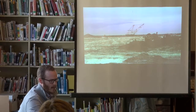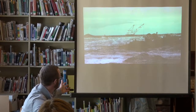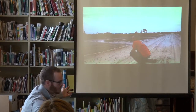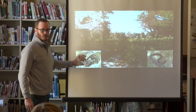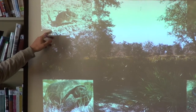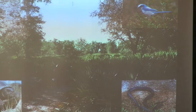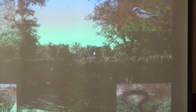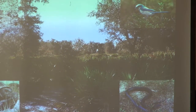All right. But why do we really care? I mean, it's just a habitat, right? Well, that's because it's associated with gopher tortoises, which are a threatened species in Florida. We've got the Florida mouse, which is an endangered species, the scrub jay, and then we also have the black snake, all of which are listed species in Florida.